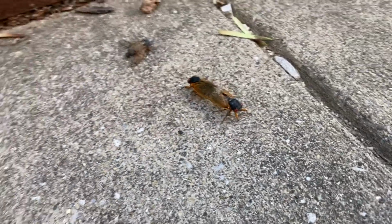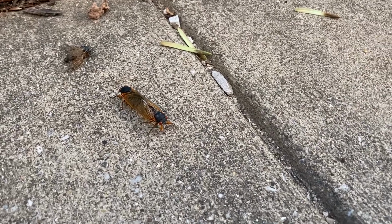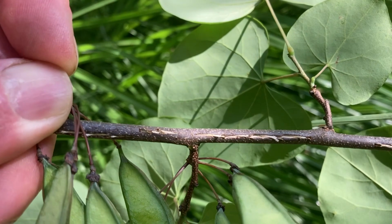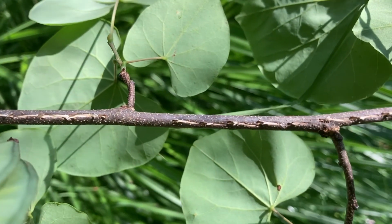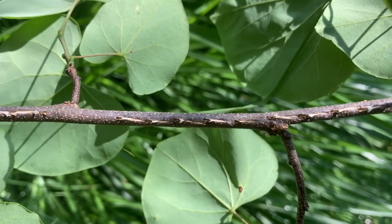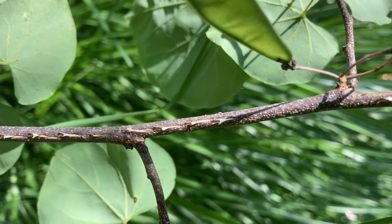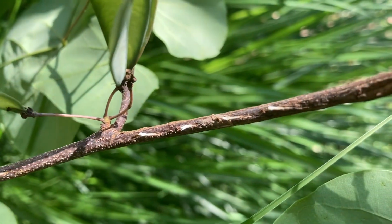Here's a pair of cicadas mating, and very soon they're going to want to lay their eggs in a tree branch. So this is the underside of one of those branches, and you can see that they cut at regular spacing, lots of cuts into the underside of the branch, and that's where the eggs end up being laid.